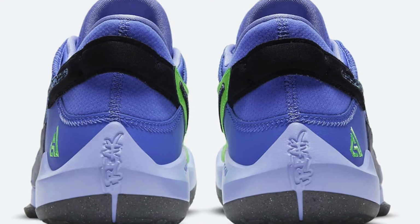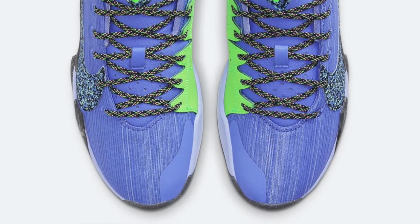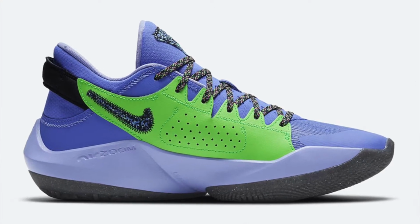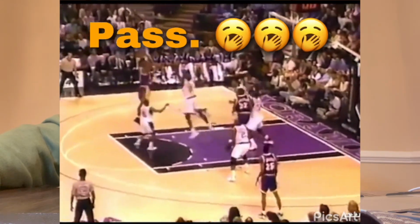Actually, this appears to be an Asia drop first, so there is actually no release for the US. Probably wouldn't even put this in the video if I would have realized that. So they come out on February 6th, which is Saturday, in Asia for the regular retail price of $120.